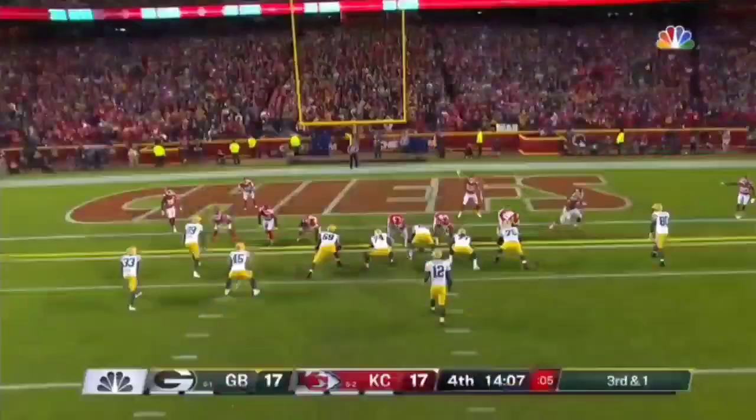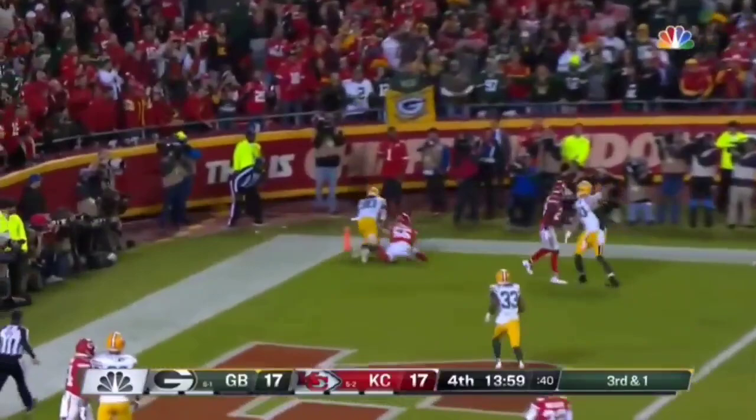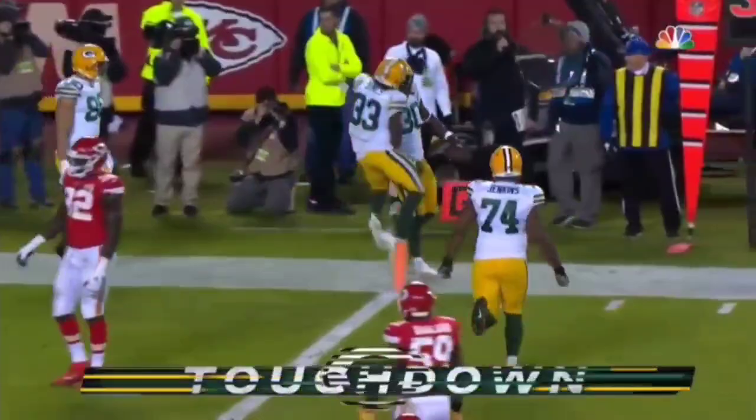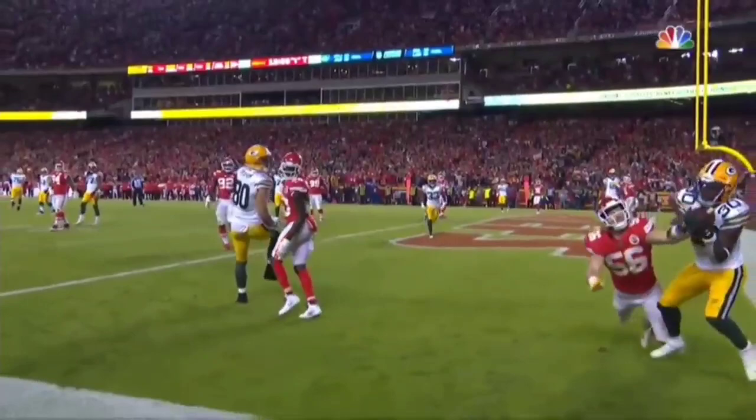Dan Vitale. Screwed up. They're going to have a defensive end out there. Third and one. Rodgers under pressure again and just has to flip it, and it is going to be caught by Williams for the touchdown. Aaron Rodgers just put this in the perfect spot. How do you land it there?